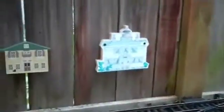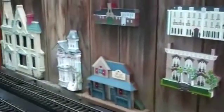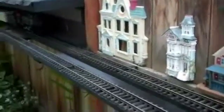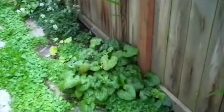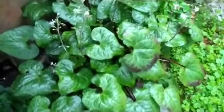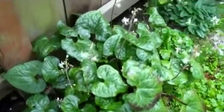And this is the Cape May part of the railroad. Underplanted with hostas and beesia and a small lamb's ear stackies. The beesia is a relatively new plant, only in the markets for 3 or 4 years.